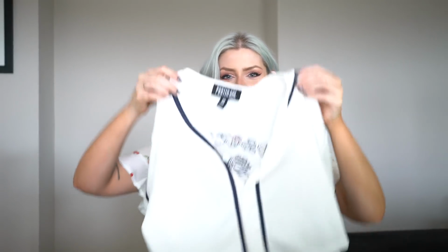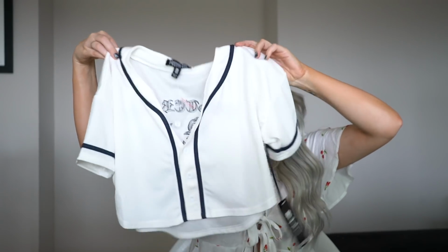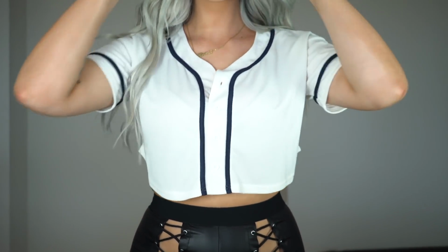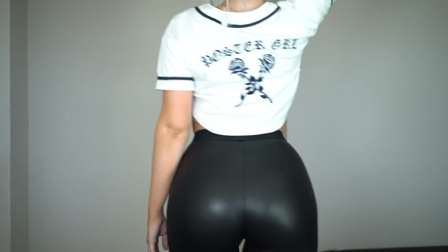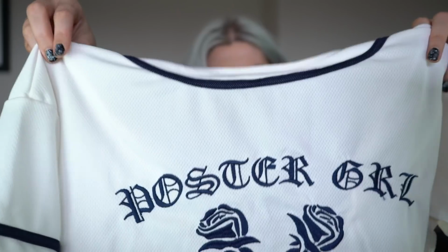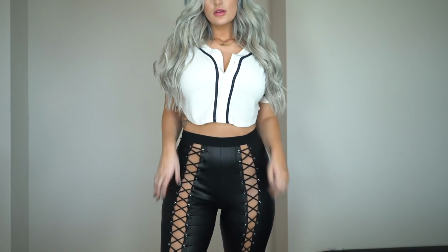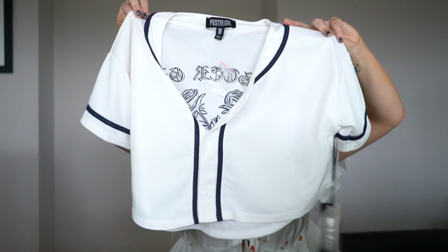So to move on to clothing, the first piece I picked up is this really cute baseball cropped tee. It's a white shirt with little navy blue accents. And in the back, you have the poster girl with the embroidered rose. I'll zoom you guys in. You can see the texture of the fabric. It's not necessarily like a jersey, but if you have ever touched a baseball shirt, that's exactly what it is. And it's really, really cute.